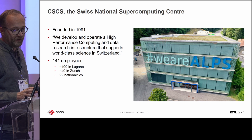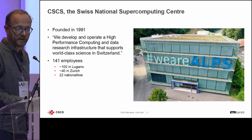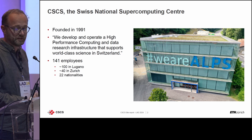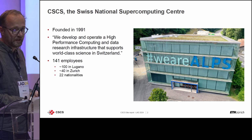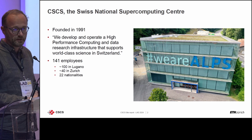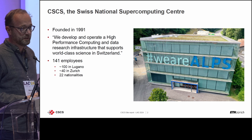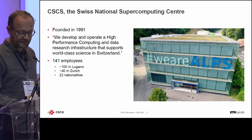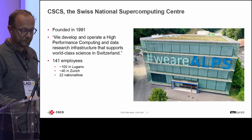We have around 140 employees. Most of us are located in Lugano, but we also have an office in Zurich right now. We have around 2,000 users, mainly from academia, and we also have some collaborations with other Swiss institutions, for example MeteoSwiss, PSI, and also other centers like EPFL and ECMWF in Bologna.